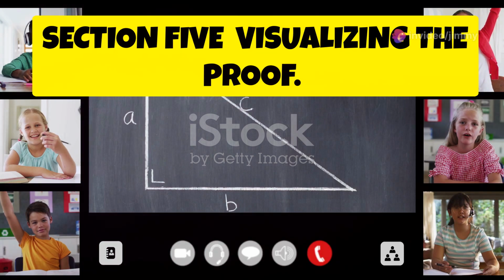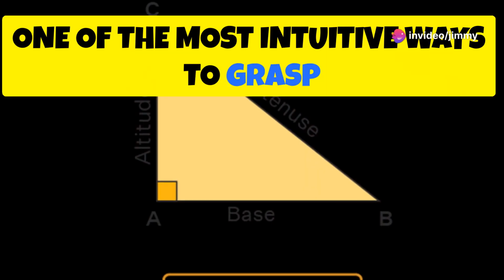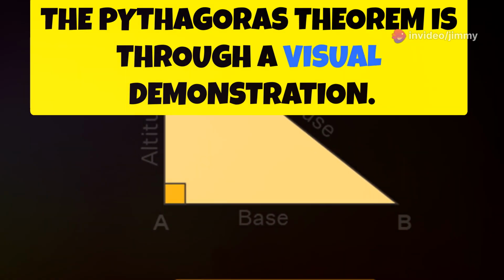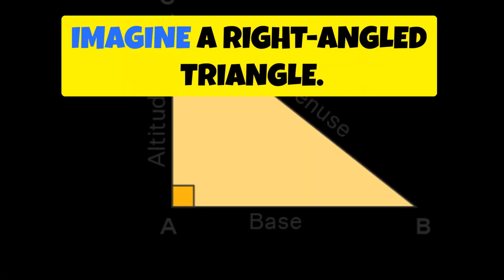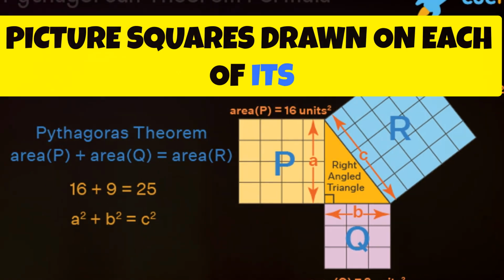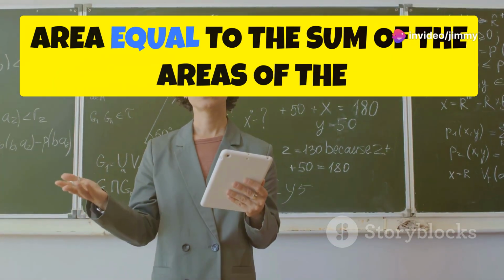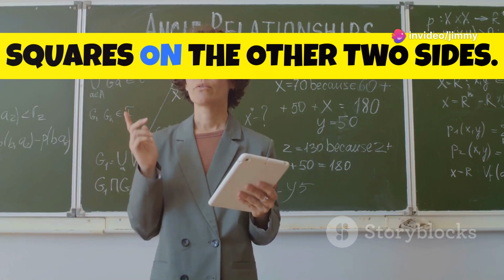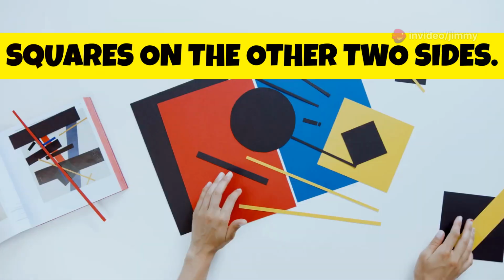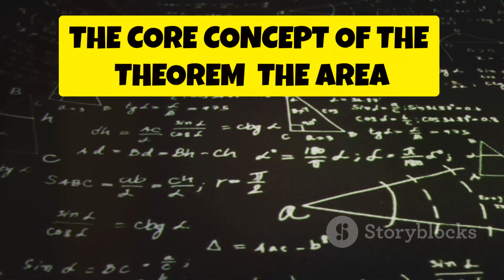Section 5. Visualizing the proof. One of the most intuitive ways to grasp the Pythagoras theorem is through a visual demonstration. Imagine a right-angled triangle. Now picture squares drawn on each of its three sides. The square on the hypotenuse will have an area equal to the sum of the areas of the squares on the other two sides. This visual proof elegantly illustrates the core concept of the theorem.